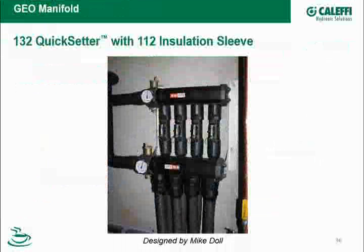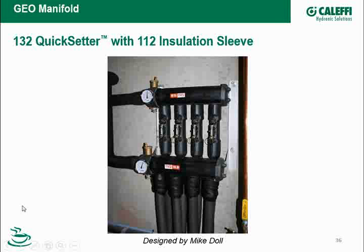And there's one all installed. A couple things about this. Thanks, Mike, for sending this picture in. You can see he's used some of our quick setters on this so he can balance or adjust the flow rates to the different loops on this loop field. And then he's used these longer insulation shells, so you can see that it butts up tight against the bottom of the geo manifold there, so it makes a nice tight connection.